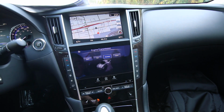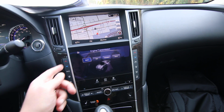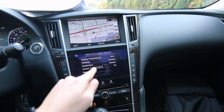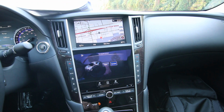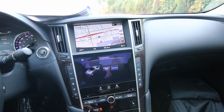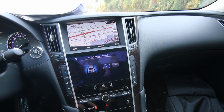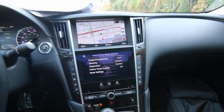So for the engine, you can change different settings and you can personalize it. Maybe you like the way the engine is in sport mode, but you like the way the steering is in standard mode. So you can change those things. This one also has the same digital dynamic suspension that you find in the more expensive Red Sport model. So you have a standard setting and a sport setting for the suspension. Active traction control will brake individual wheels to help the vehicle rotate a little bit better through corners.